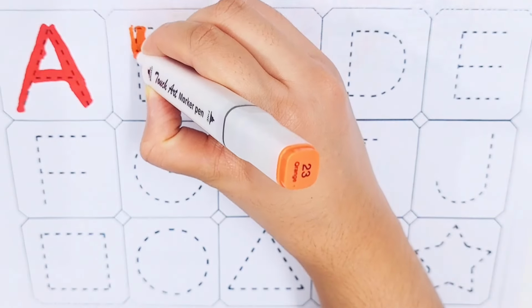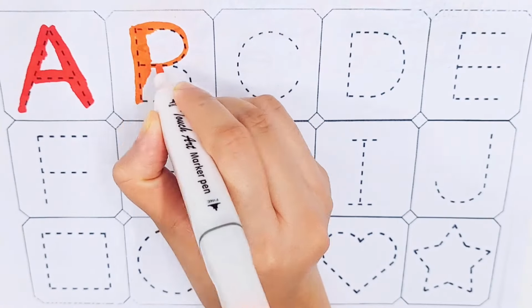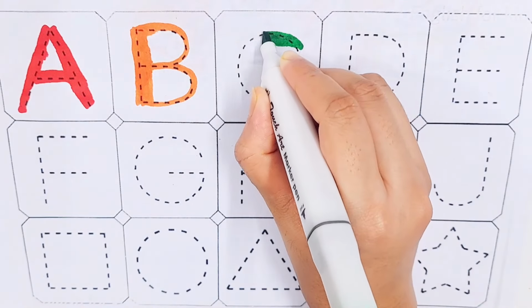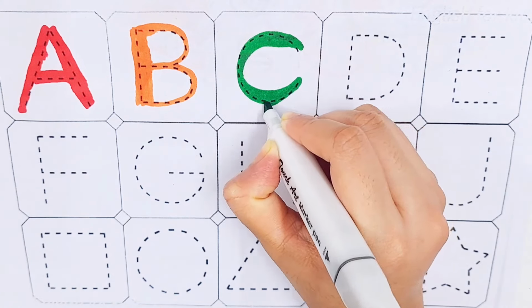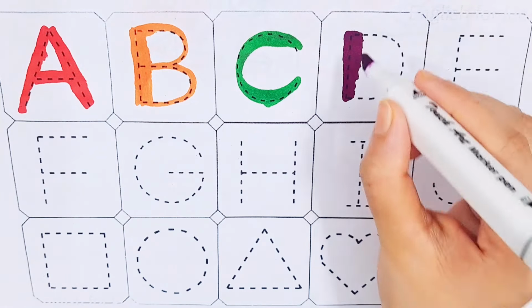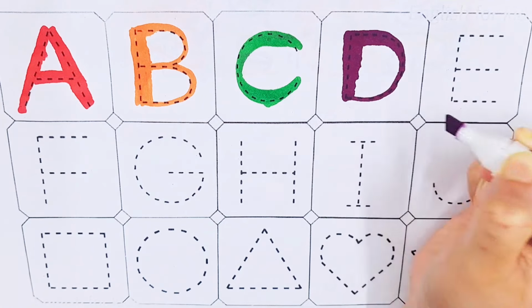Orange color. B. B for books. Light green color. C. C for cake. Violet color. D. D for dog.